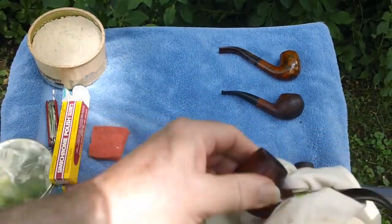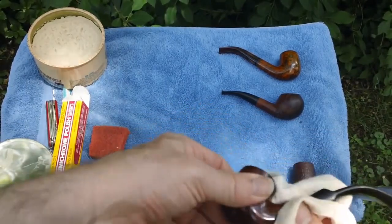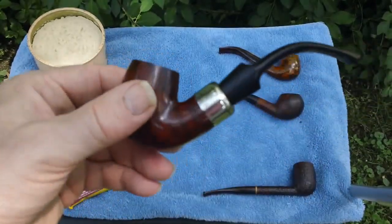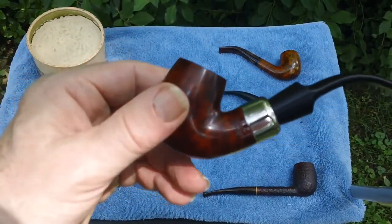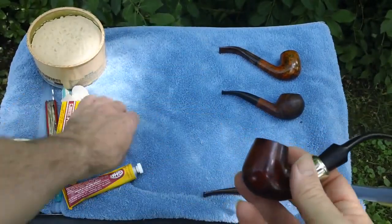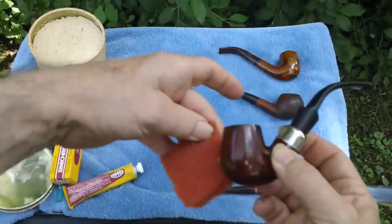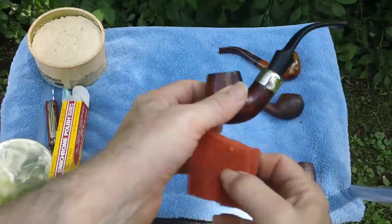This is really putting the touch on the pipe. It's probably your best way to get somebody to comment how nice your pipe looks. As you can see, that came out really nice compared to what it was. And again, I might want to just do a quick buff up with that finish. And that pipe is good to go.